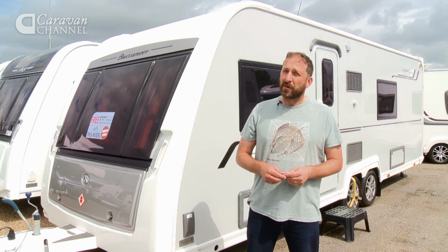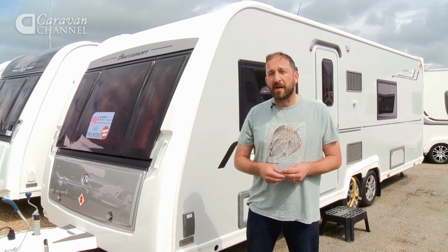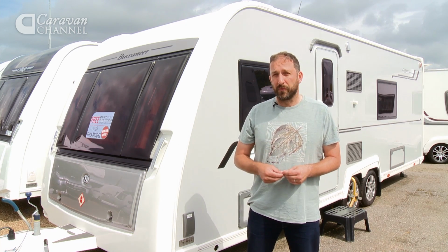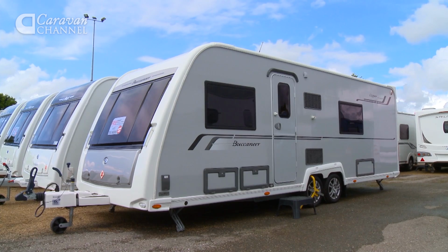So it's built using Eldis's solid construction method. It's a structural bonding method that means the walls, the floors and the roof of the caravan are all joined to each other using adhesives or glue rather than screws. This means that Eldis can offer a 10-year body shell water integrity warranty. It's that confident that it won't leak.